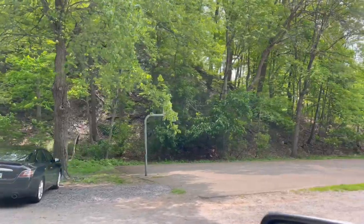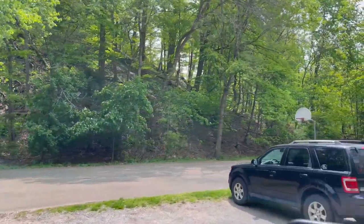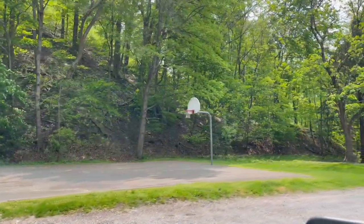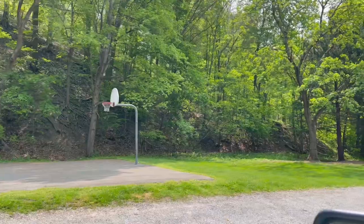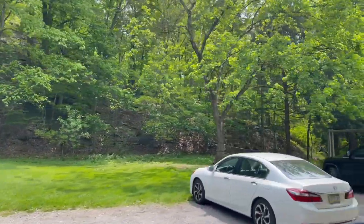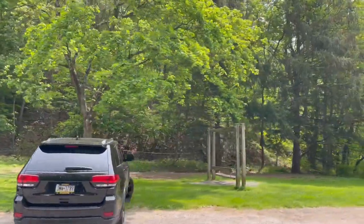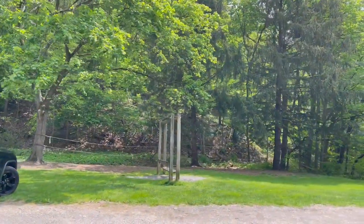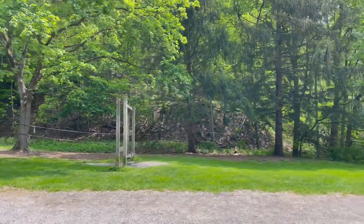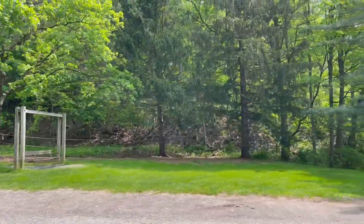So here's our parking area, and literally right over there is where you can get over to the falls. But they also have this really nice little basketball court. If that's something that you're interested in, you can play some basketball. There's also some rope courses that they have here, which is just a couple of ropes and stuff up in the trees, but it kind of gets you a feel for what it might be like to do trapeze. So that's always fun. And a bench if you wanted to sit there.